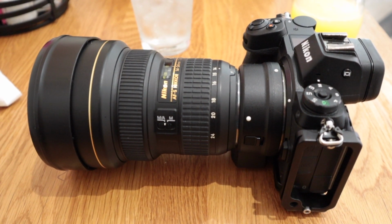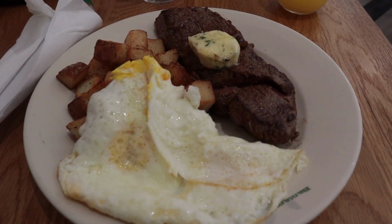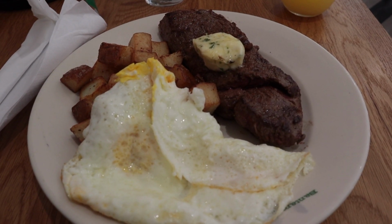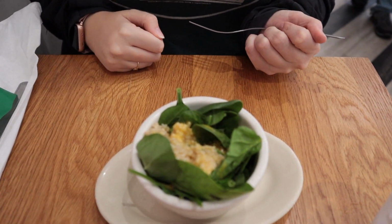While we're sitting here at Bantam and Biddy, I've been playing around with the 14 to 24 on the Z6. This is the only photo in the video with the 14 to 24. I just set the camera on the table and used single point autofocus on Heather's face and did this ultra wide shot of our table. Look at that steak and egg breakfast I'm having. And Heather's having some sort of spinach salad. Looks great.